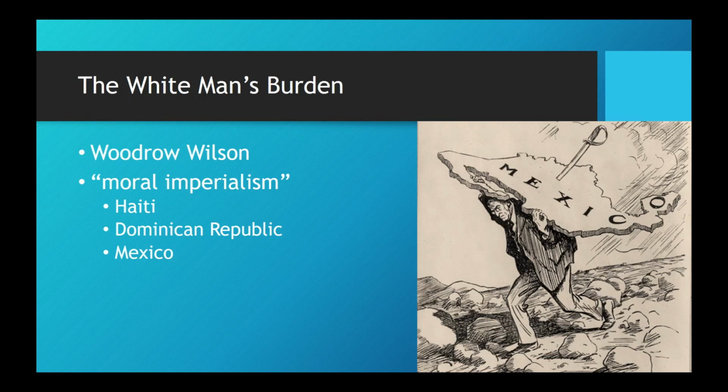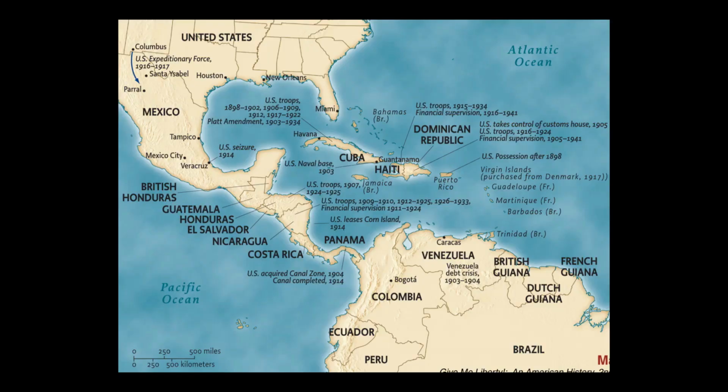And it's important to understand that we in this country have a long history of invasion and military intervention and all kinds of stuff.